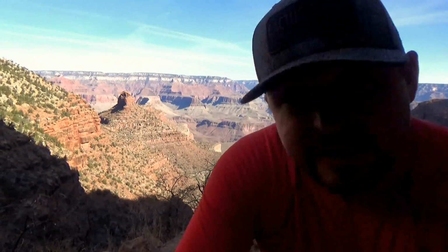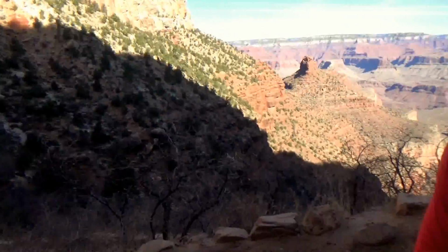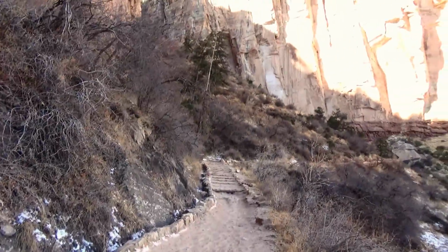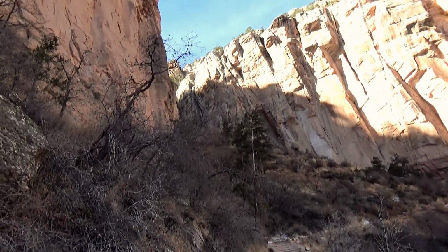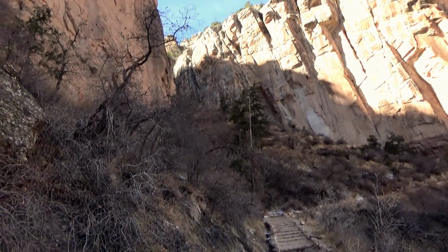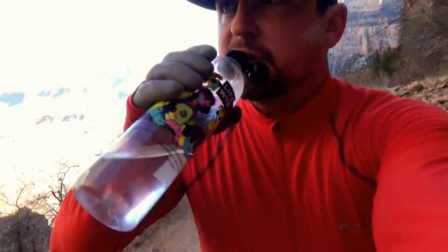Drink a little bit more of this water, and then we'll get moving again. So it doesn't look like I have too much farther to go. There's a little stairway, it hikes over there, and it kind of hikes up through that gap right there, I guess. So after that, can't be too much further. I'm gonna sit here and enjoy my water for another 2 minutes.